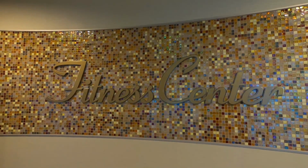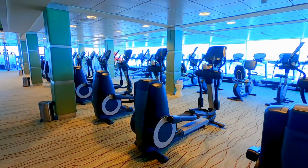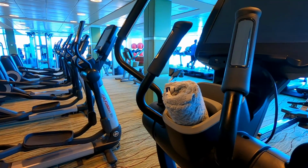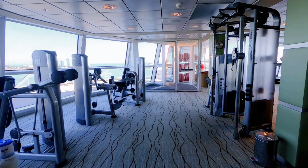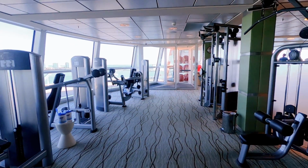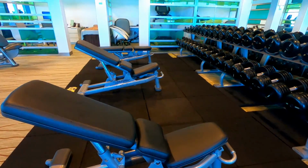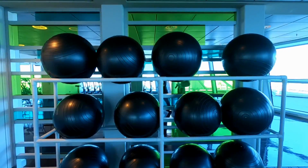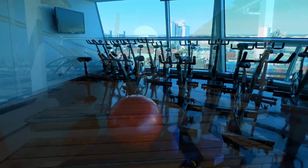And if that's just too much relaxation for you, you can check out the fitness center, which is right next to the spa. This is all the way forward on the ship on deck number 12. A variety of great treadmills and ellipticals and different kinds of equipment. And there's also some free weights that you can use, some exercise balls, and a spinning room, or a room where you can take spinning classes or do aerobics.